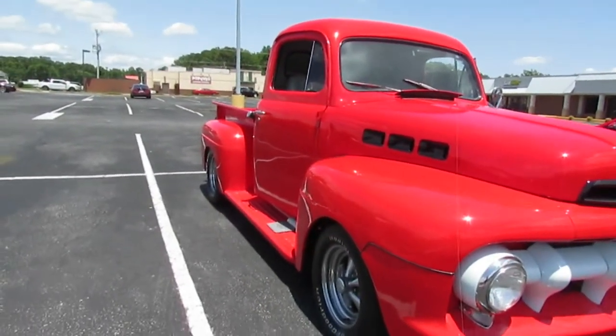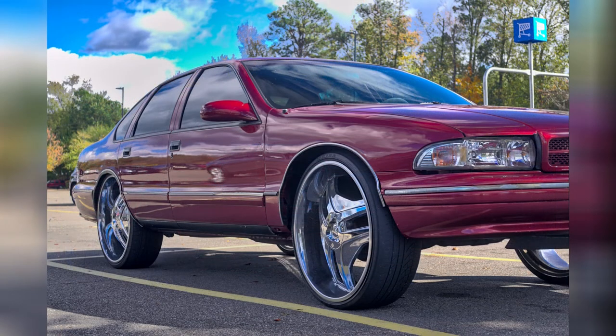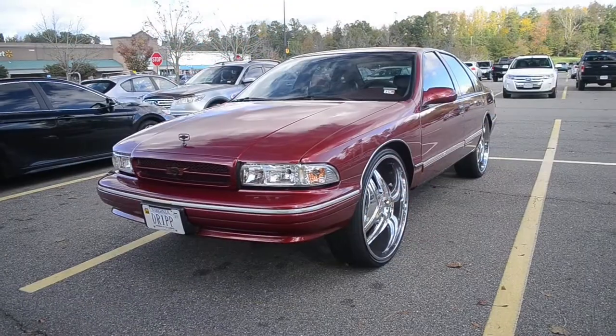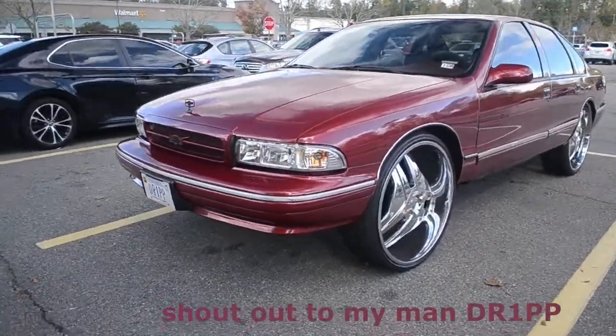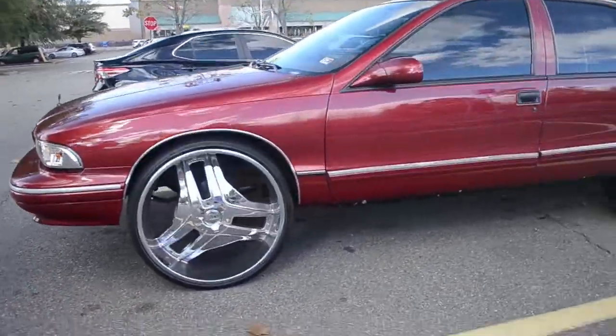And this one I saw in another parking lot, this red car here with these big 22 wheels. I think they were 22. Bad boy. The drip. There's gotta be like 22s on there.